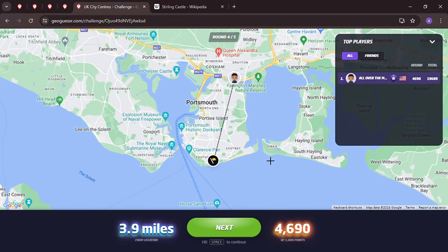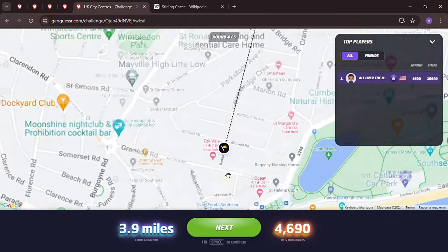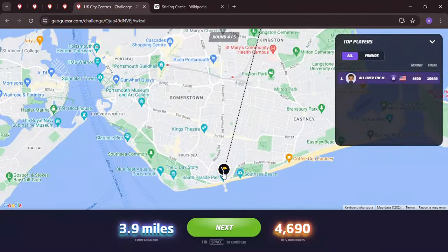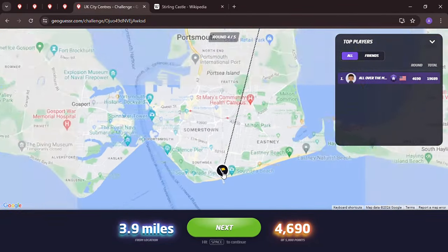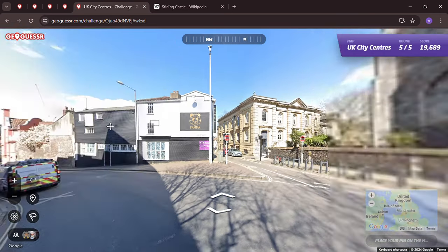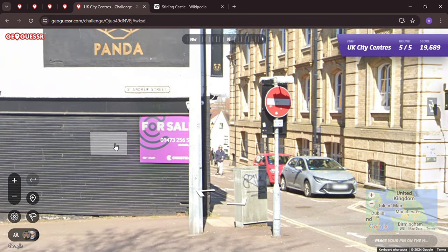And there we are, 3.9 miles away. Not really sure what happened there. It froze. We're near the beach. I don't know how we got, unless I'm missing something, Cosham, but there we are. Anyway, Portsmouth, at least I got the right location, the right area, based upon that one clue.